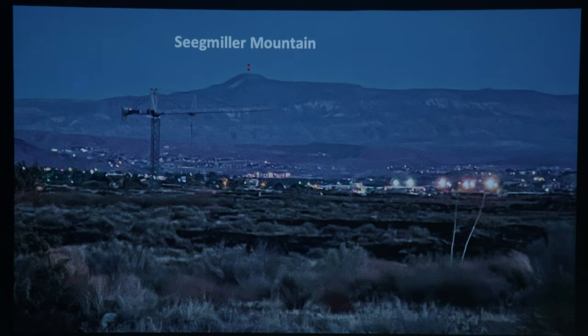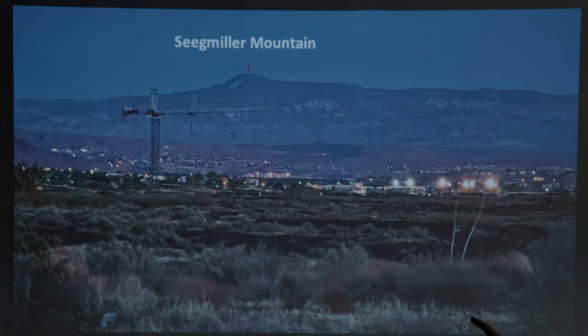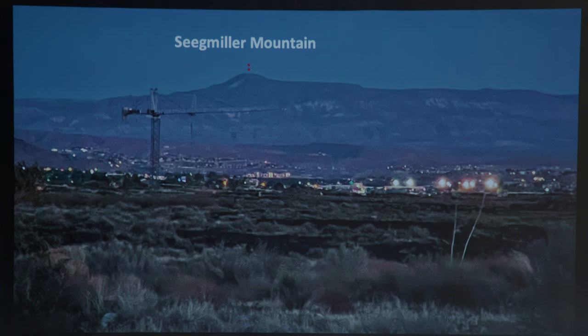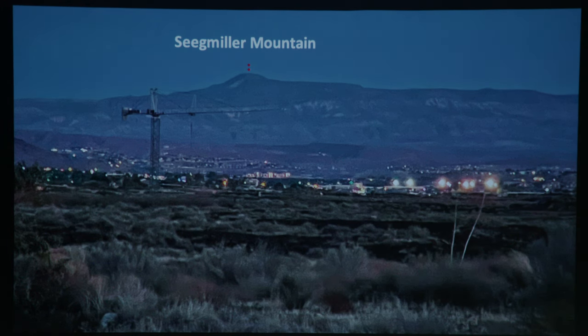If you've ever been out at night and looked southeast of town, you see that mountain with the red blinking lights on it. This is not the one that's right off of Brigham Road. This is the one about 15 miles outside of town. That's actually a 2.5 million year old volcano. And if you look across, Siegmiller, and look just to the west, there's another one called Wolf Hole, I think. And then another one, Black Rock Mountain. So there's actually a line of volcanoes out there, and they're all a couple million years old.